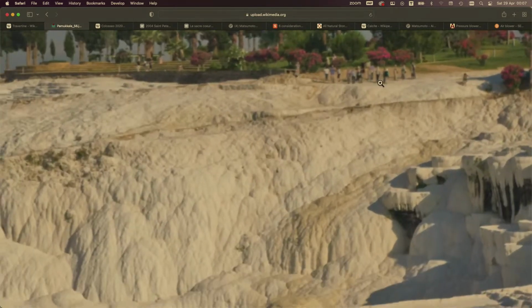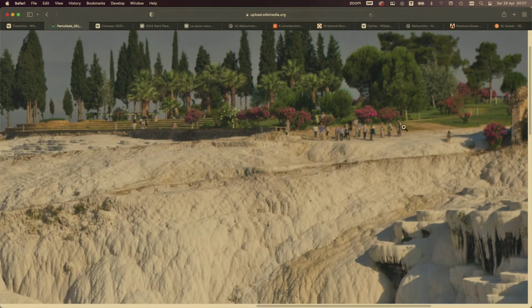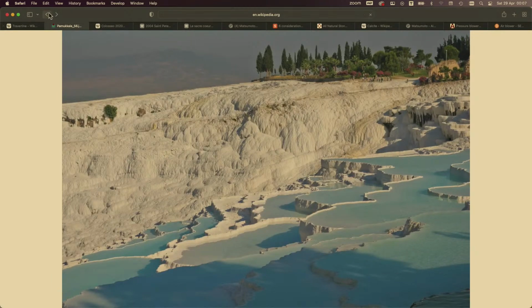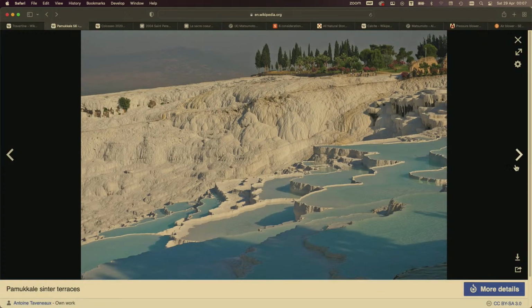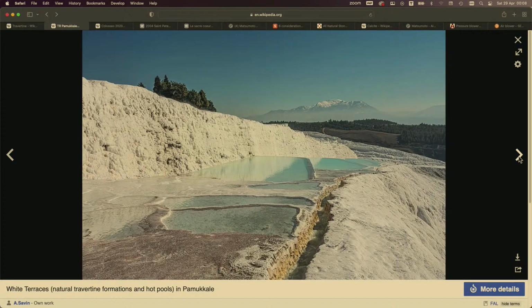So let's have a look. These are people up here. They are people. So this is a large amount of travertine. Okay, so we go back there and we go forward again. These travertine ponds, very, very nice. Have you been there, Artifact? Lucky you. That's all calcium carbonate deposits. Yes. Okay. And here we go. It is again. Now, what did they do with this travertine?